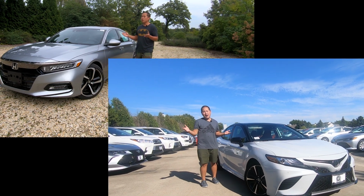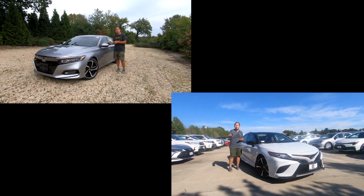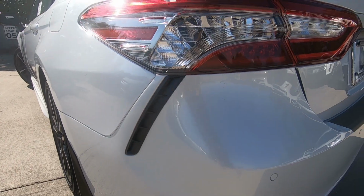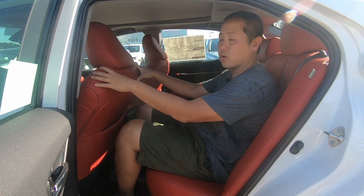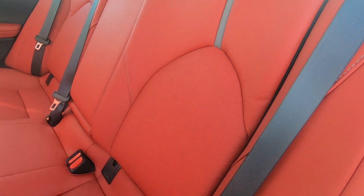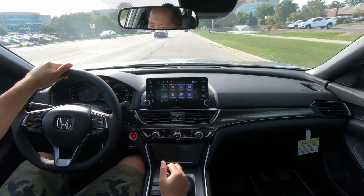In this video, I want to compare two of the most popular midsize sedans on the market today, the Toyota Camry and the Honda Accord. Not only do they look great, but both are spacious and powerful and contain all the features one would be looking for. So which one wins and which one is for you? Find out.